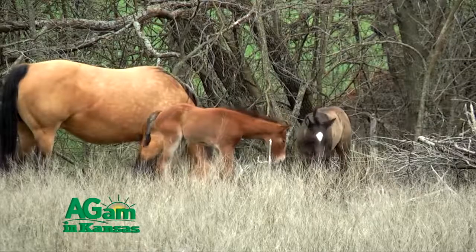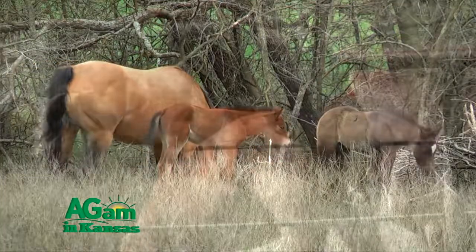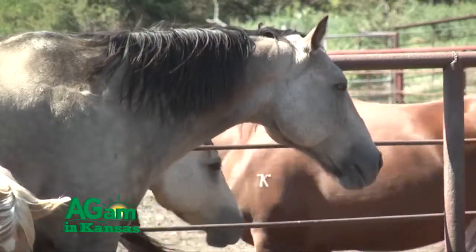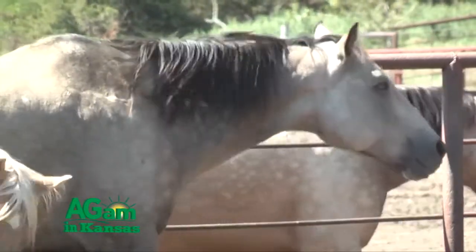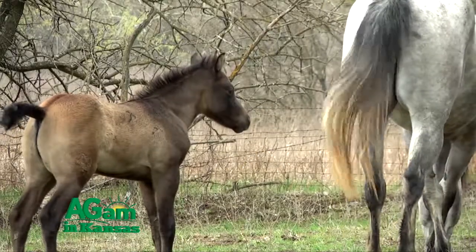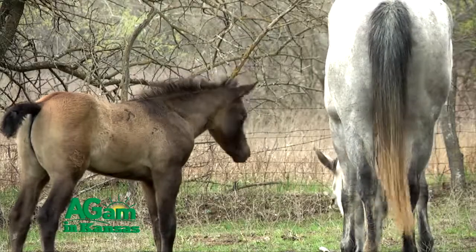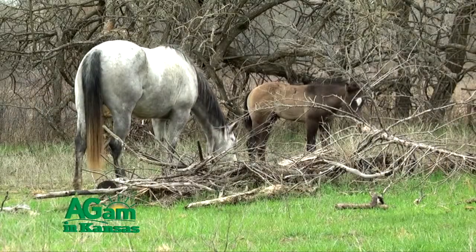Oftentimes, the majority of mares that are pregnant with twins will lose one or both of the pregnancies in the first 60 days of pregnancy. If they make it past that time frame, maybe they'll abort those foals at around 6 to 8 months. If they do carry on into that last trimester, usually those foals are going to be born premature, and may have some serious medical conditions.